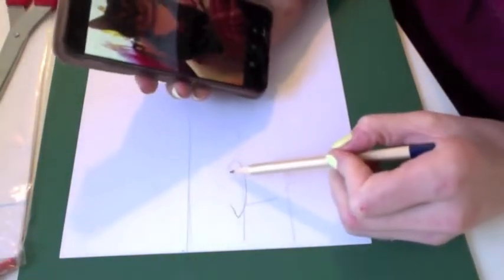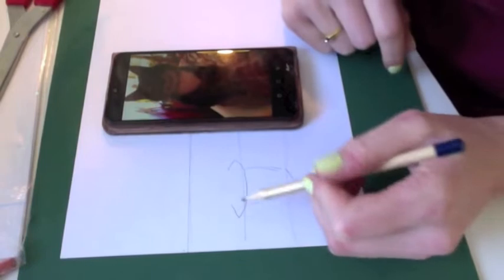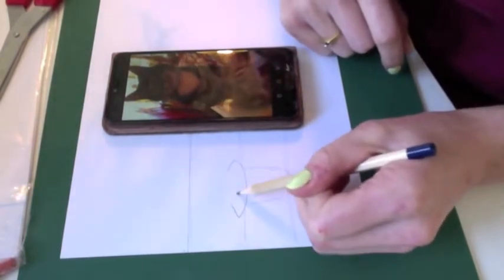So this is Bart, this is the picture I'm going to be using, so I'm just going to use his head. Now I know now that the head needs to come from around here to the very top of this mark.